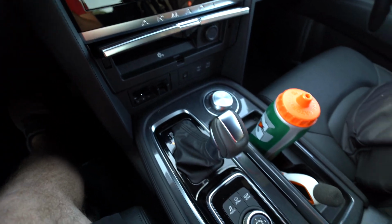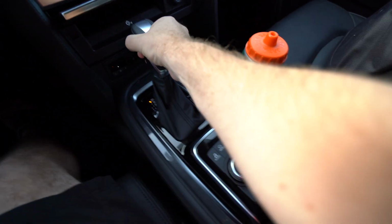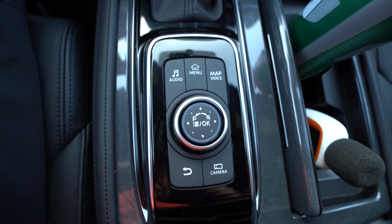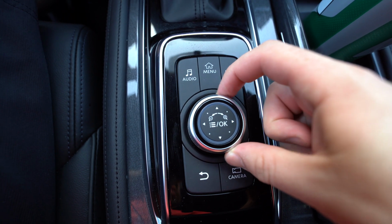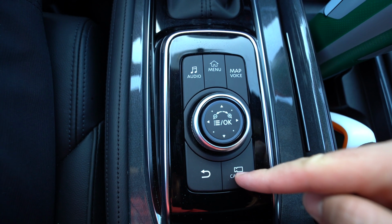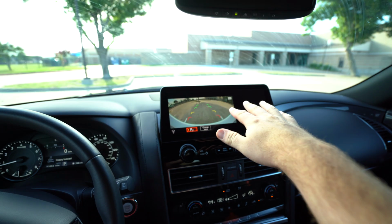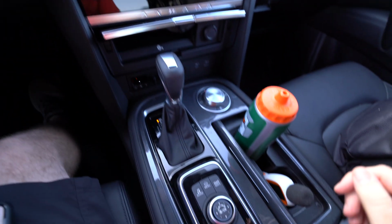But once we get back here, this is where it's a little bit less practical, at least in my opinion, for a family vehicle. Move this out of the way. I like how we have this control knob right here. First of all, let me talk about the positives. This control knob controls the screen. You've got some shortcuts. You can quickly access your 360 camera. You can select things without having to reach up there, because it is kind of a reach. It's up high and it's kind of far back, but you can still touch it.